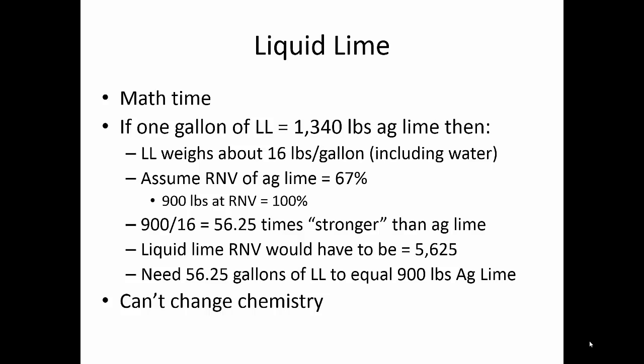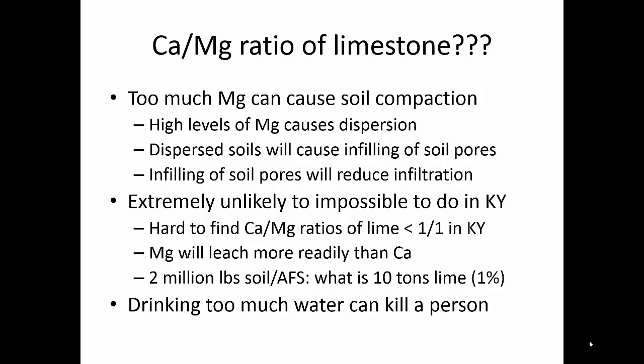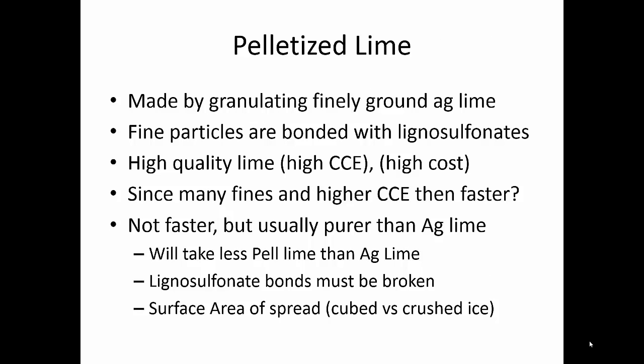Is it basically like a Band-Aid in the spring, using liquid lime, say we messed up in the winter, and then you get your ag lime down? Is that kind of it? I don't understand what the use of liquid lime is over ag lime. The reasoning behind it.